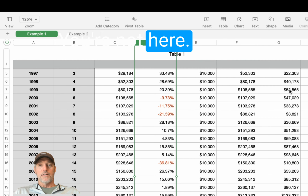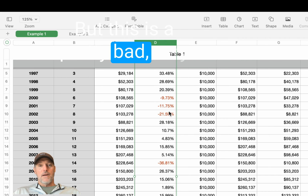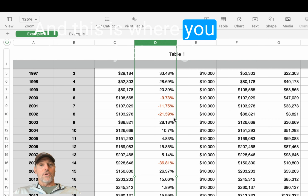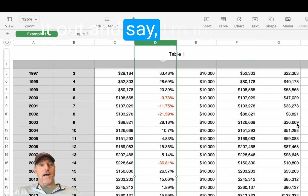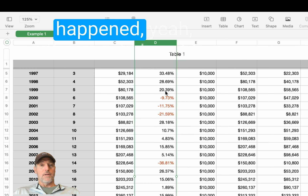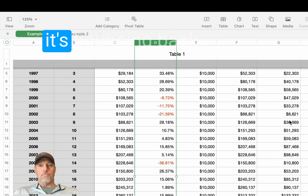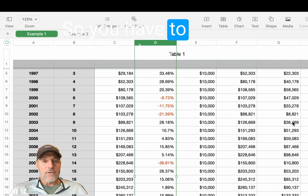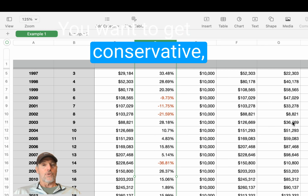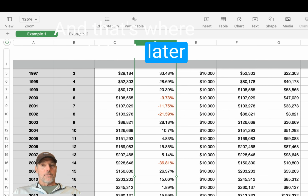Still, you're not at the 58,000 that you were a few years ago, but this is a pretty bad, very unusual scenario that happens, and it happens occasionally. And this is where you have to just weigh it out and say, I'm in this for the long term. Now, if I was 62 years old when this happened, yeah, that would be a bit more concerning. But still, when I'm 65, it's bouncing back. So you have to determine how far in advance prior to needing this you want to get more conservative to not have these big ups and downs. And that's where we'd look later down the road.